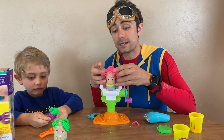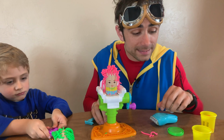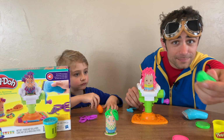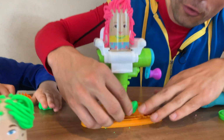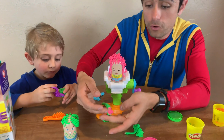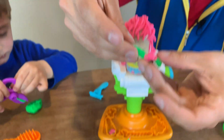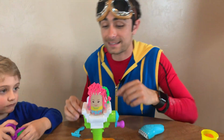Maybe we could take this and put it back like that out of her head. And we can pull her hair back a little bit. And guess what? We've got some braids and stuff that we can make. Green would be great to go with this pink, so let's make a green braid. There's a mold for a green braid, and we'll give it a pink bow. Whoa, look at that cool braid. We can put that braid in her hair, just like that.